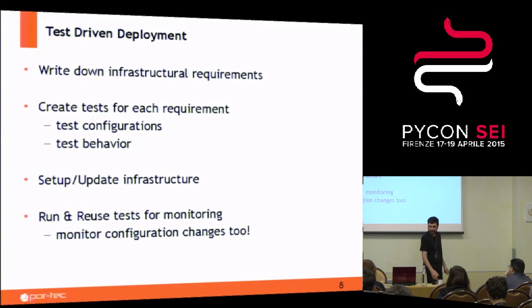So what is test-driven deployment? It's just writing down your infrastructure requirements and creating tests for each requirement, many tests for each requirement. You can test configuration: did I write the right rules in my network configuration, my LDAP configuration, my MySQL configuration? And I can test the behavior of the configuration. And then I will start to set up the infrastructure, which in many cases is just running the tests. So the old setup has all greens, and new setups have all reds. And then I reuse part of the work I've done for testing and deployment to monitor on Nagios or another monitoring mechanism.